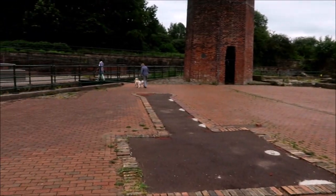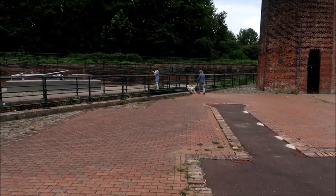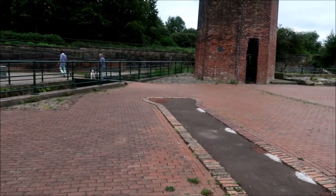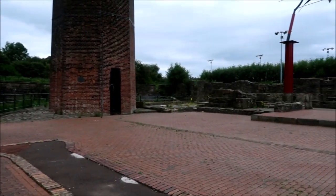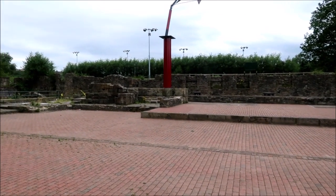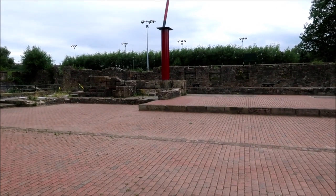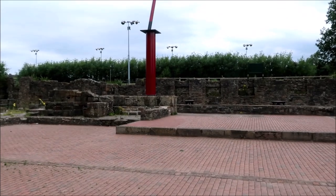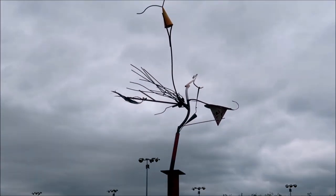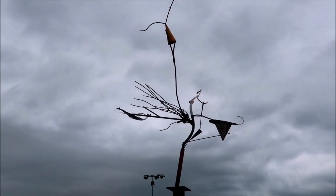Yeah, so we're going to walk down over the little stream here and down to the sluice. This is part of the old factory site here. You can see where the walls were from the factory mill, Joe. Yeah, you see there, look, the walls. They're just ahead of us, and the sculpture that they've put in place. Rather good.